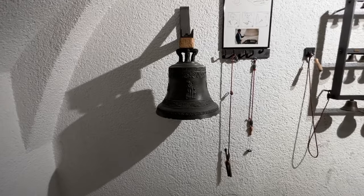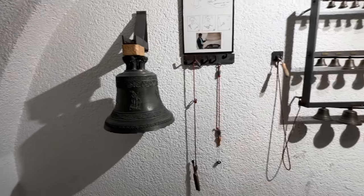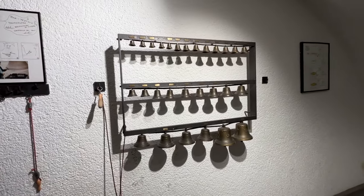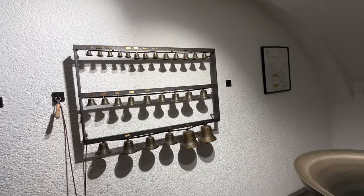I'm now getting ready to enter the hands-on portion of the museum. In this room, there are several mounted bells that you're allowed to strike to hear the tone of each of these differently tuned bells.